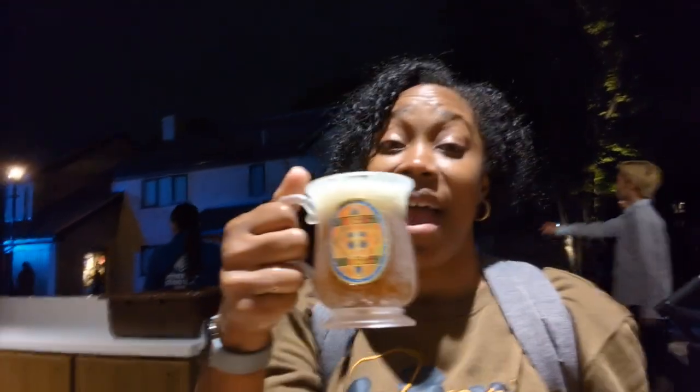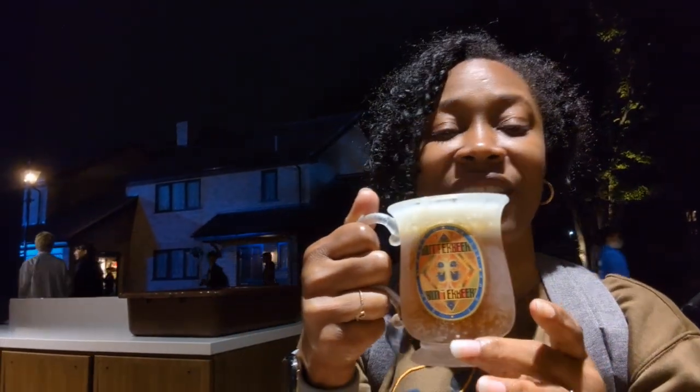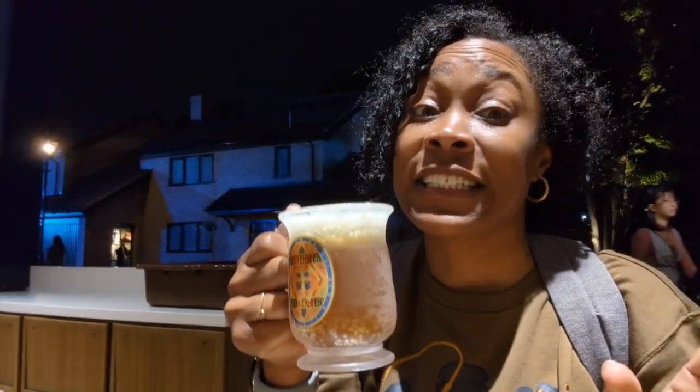Butter beer, and we have some popcorn, and this is just the halfway point through the Harry Potter tour here in Tokyo. This tastes so good. It tastes like butterscotch, like the old candy that you would get, and it's delicious. It really is. Butter beer.